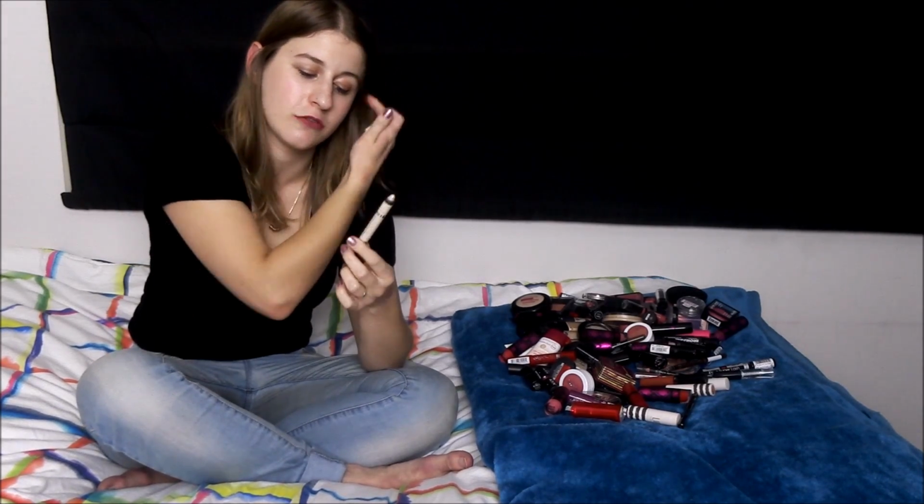And it's not my favorite, so I don't mind going through it too quickly. This is an eyeshadow from Collection. This is one of their eyeshadow pencils. I do not know what shade this is because it's not written on it. It was written on the label that was around the lid that I took off when I got it.